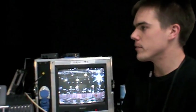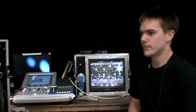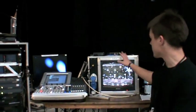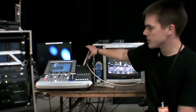So what we've got going on here is four cameras on this particular show. Currently they're not all set up because we're down a bit. But you can see this is basically what goes out to the big projectors. And this screen over here shows me what's coming up next.